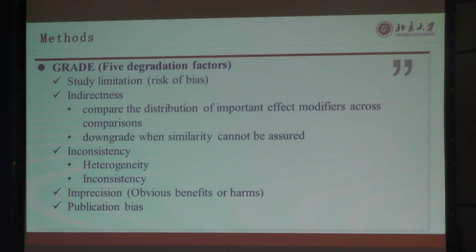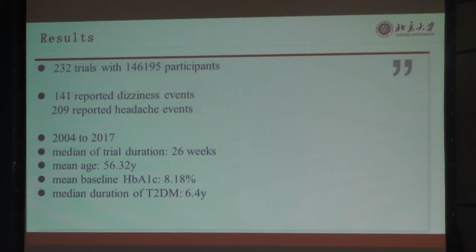For different study designs, there are different criteria. And here in the GRADE for the randomized controlled trials, there are 5 downgrading factors: the study limitation, the indirectness, the inconsistency, the imprecision, and the publication bias.